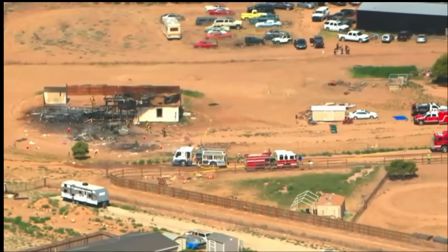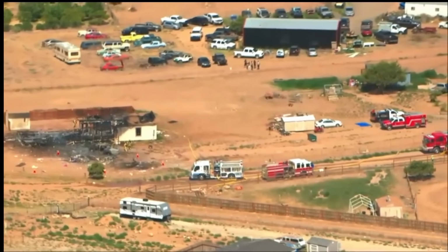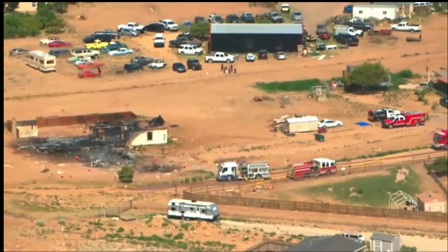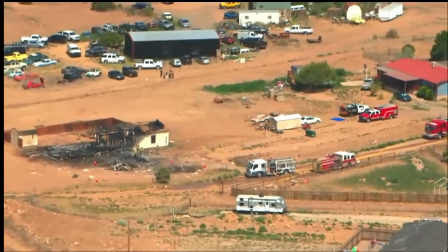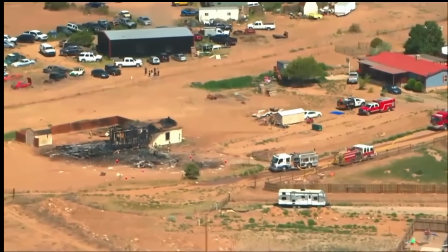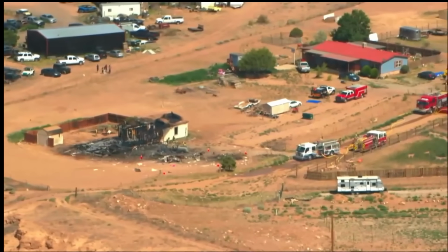Here's some helicopter footage to show you right here. Here's what it looks like from a helicopter flying over it. Immediately, this thing hit into a mobile home. I can't tell if it's a single or a double mobile home. Anyway, it hit directly into here. Here it is. Here's the wreckage path.